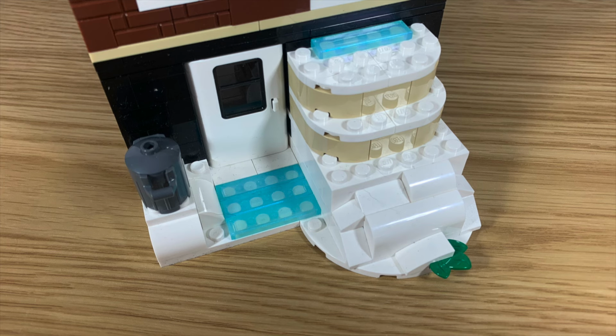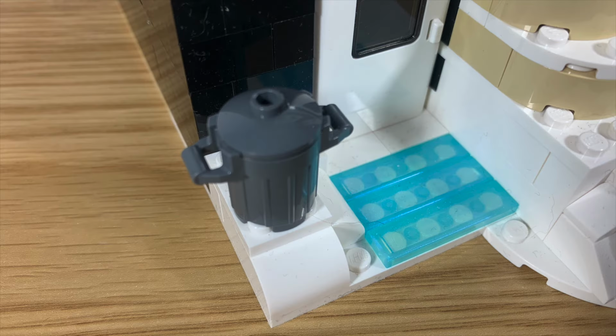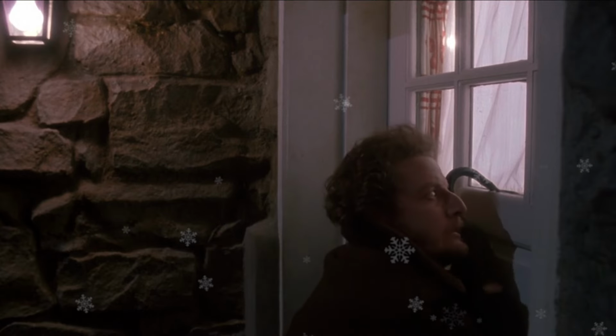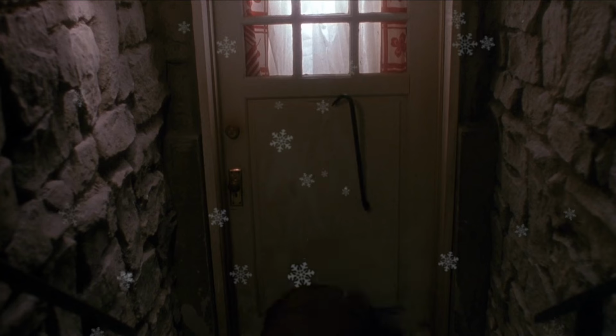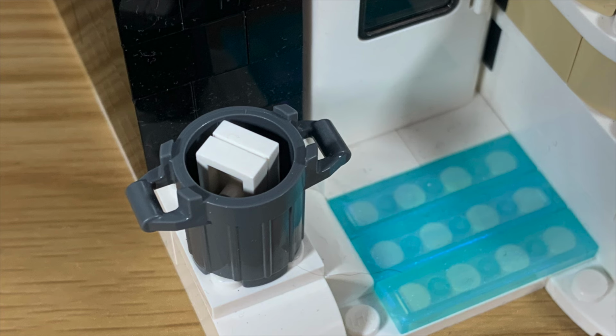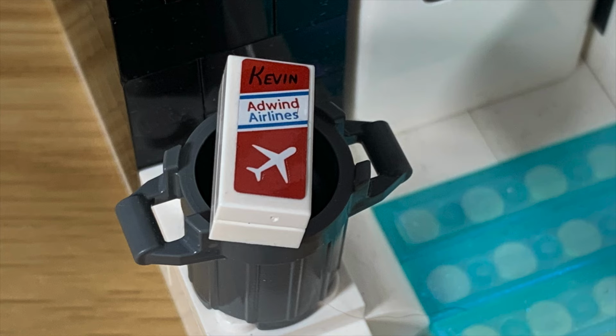Outside of the kitchen is a set of steps that leads down to the icy entrance of the basement with a garbage can outside the door. In the garbage can is a really nice detail of Kevin's plane ticket, which was accidentally thrown away after Buzz ate Kevin's plane pizza.